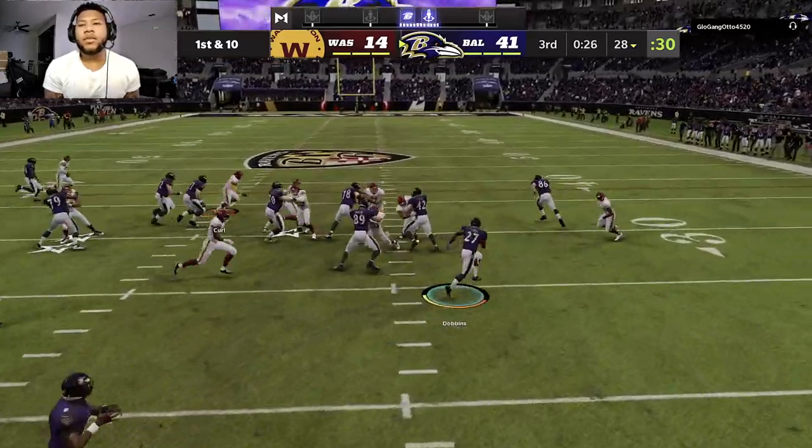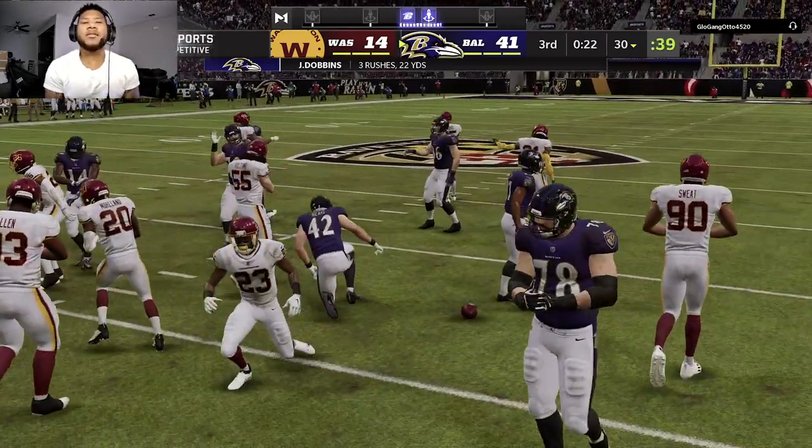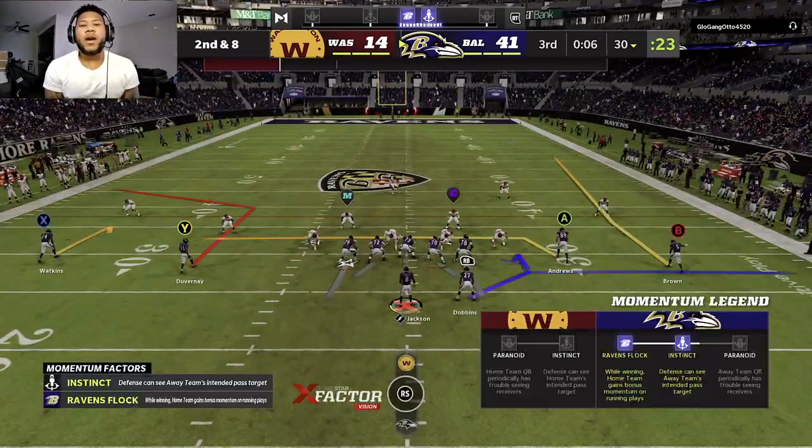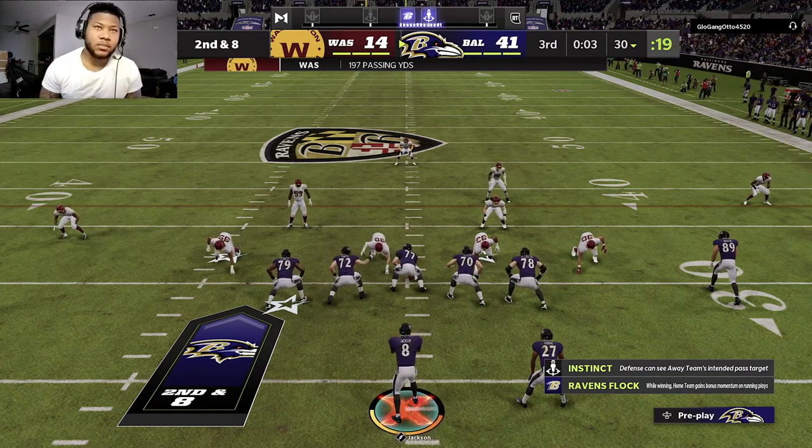He'll start with a handoff to Dobbins. Ooh, you're supposed to keep that block. If they could actually get production from their lead horse, that would help open up this offense and widen this margin, too.